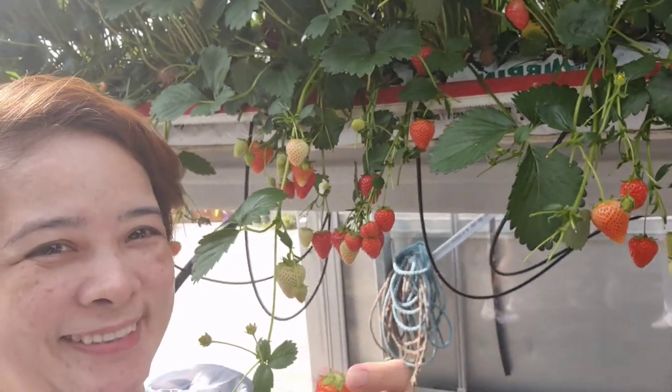Twist. So lovely. I don't know what to pick now.